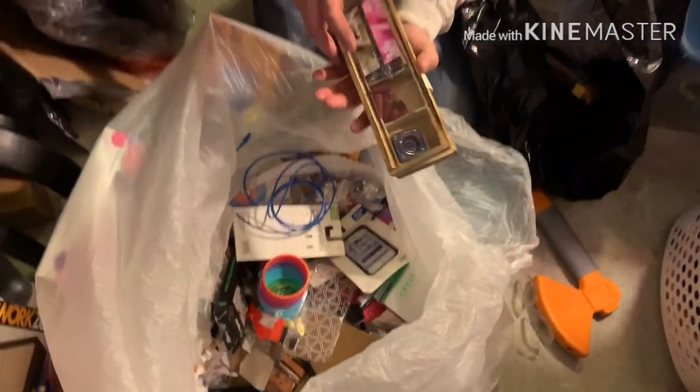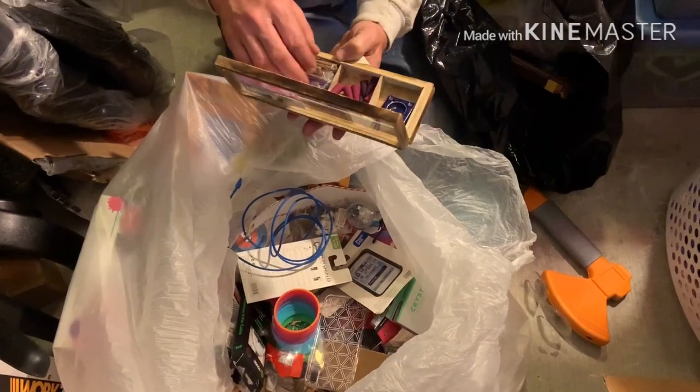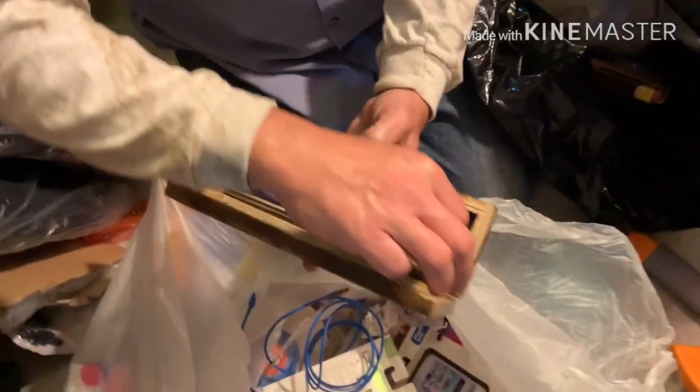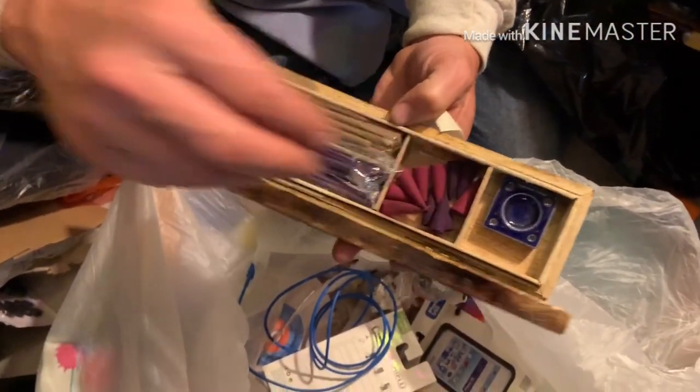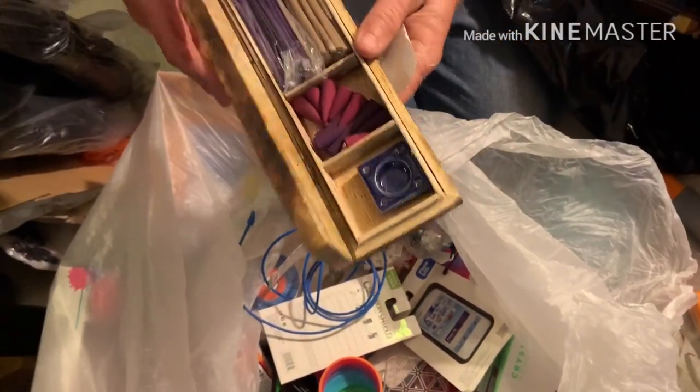All right, let's see what we got here. Oh, this is one of those incense things. Incense. Olha o tanto de incenso. É cheiroso. We'll keep these in here to make this place smell good. They smell good. I don't know. Smell it.